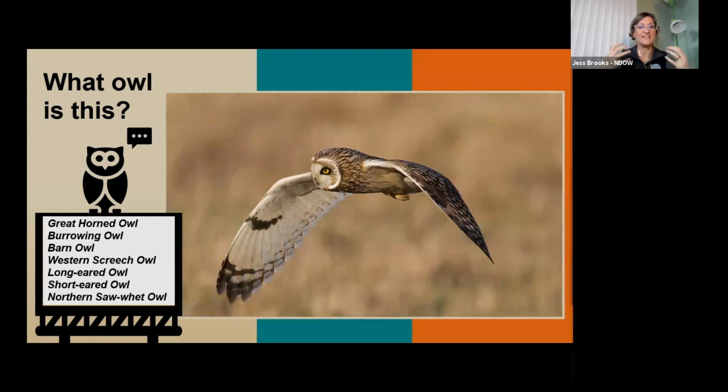This is the owl that has a lot of makeup on. So it'll have the outline of the facial disc in white and a lot of eyeliner. And then it'll have the comma stripe along the wrist. So this is a short-eared owl.